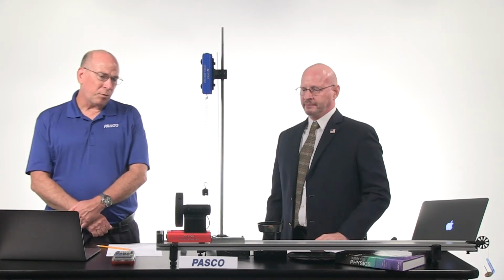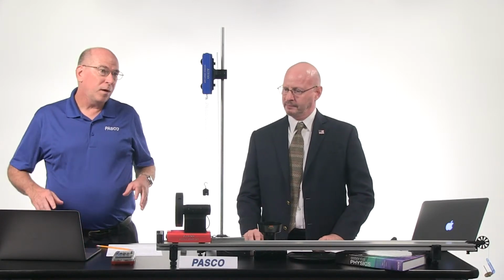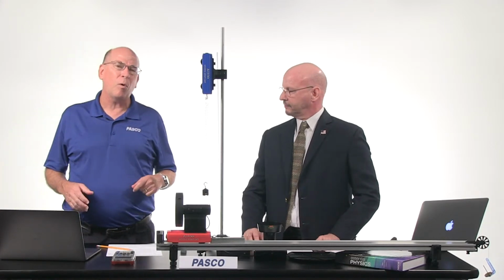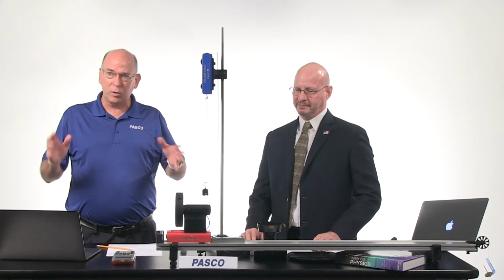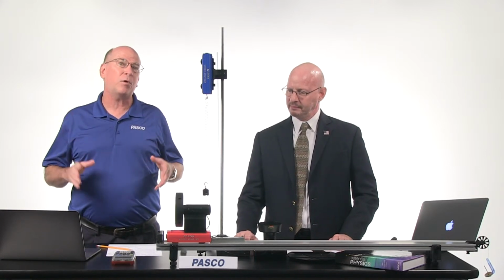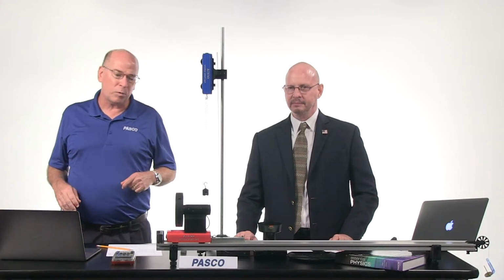So I tried to put together something that would highlight each of the items in the Smart Cart demo kit. And there's a lot of items in there, so we'll go over the whole kit and caboodle, but we go through them one at a time. And the first item we're going to highlight is the PASCO Smart Cart, which is really the star of the Smart Cart demo kit. No surprise there.